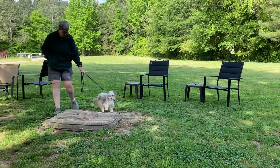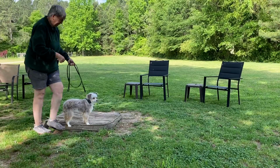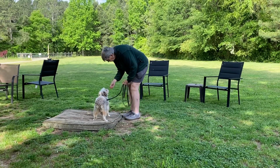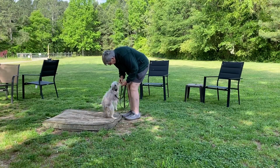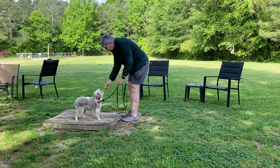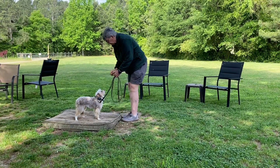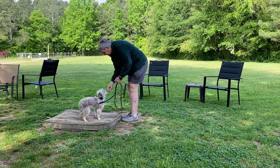All right. Come on, Beau. So what I want him to do is to learn how to stay on this dog bed. Place. Good. And again, he's very distracted. Good boy. Place. So I'm just taking a few little treats here. Place. Teaching him that this is a location that I want him to stay on.